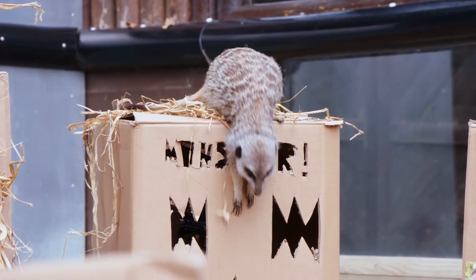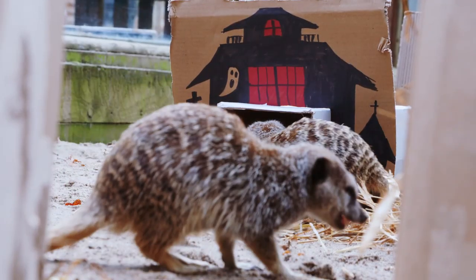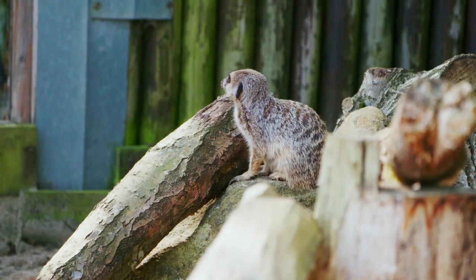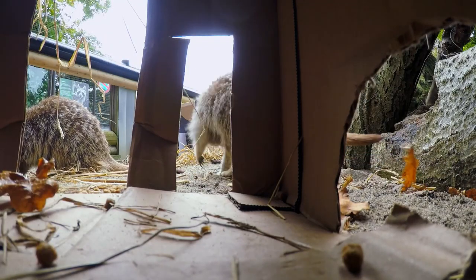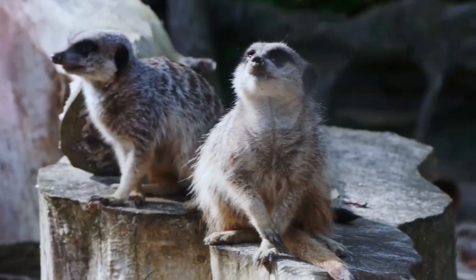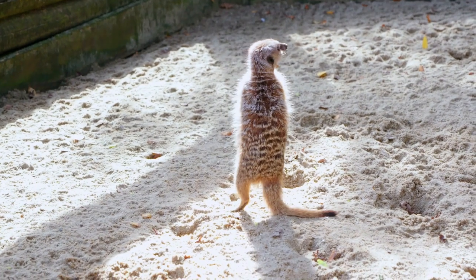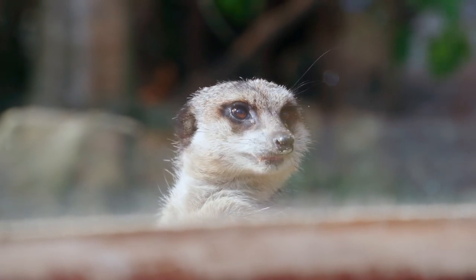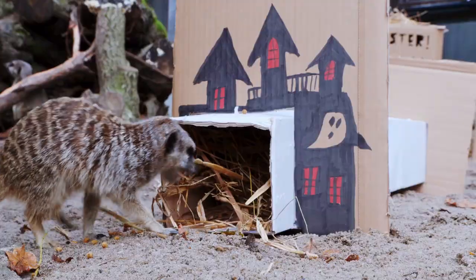Have a look at our meerkat mob exploring one of their new habitats. What I love about meerkats is that they're always looking out for each other, and you can always ensure that there's one on sentry duty or on lookout, ensuring that the area is safe for the rest of the mob.